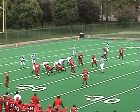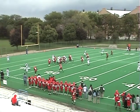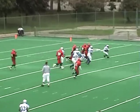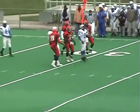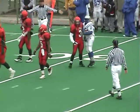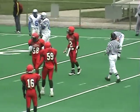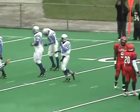A minute 31 left in the third quarter. I believe that's a quarterback on the keeper. No, that's the running back. Number 25 tries to break one. A little disappointed that he didn't go. Shows the frustration. Eagles get the first.